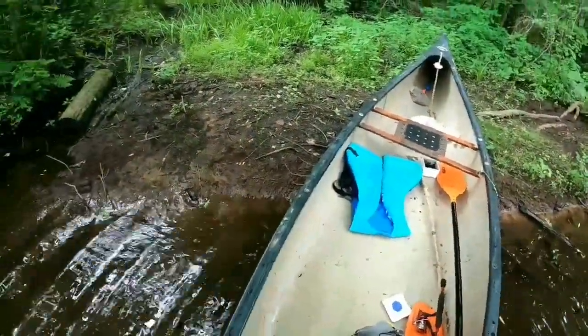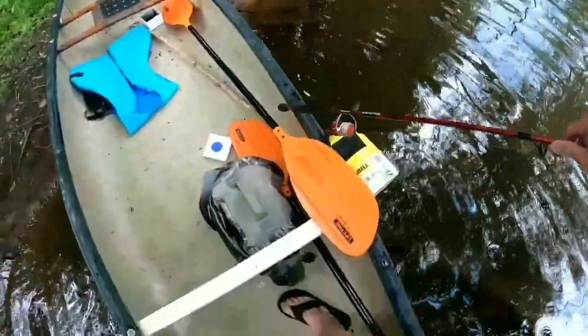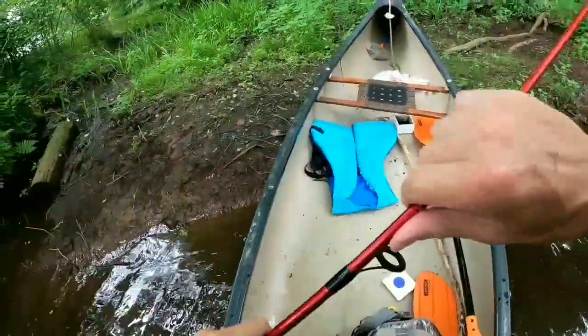So we're back out on the lake. We went out to Hopewell Lake. We've got four sunnies in this bucket over here. You see that? For dinner.